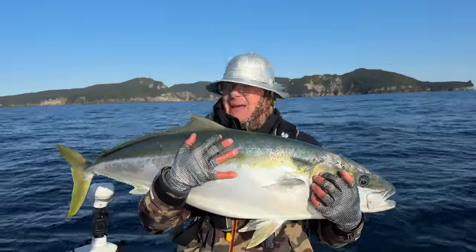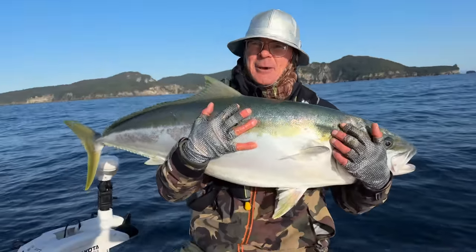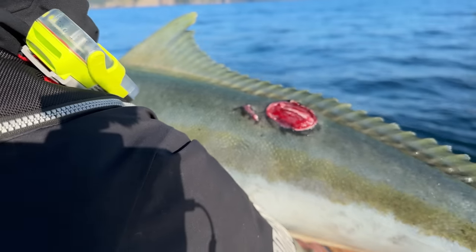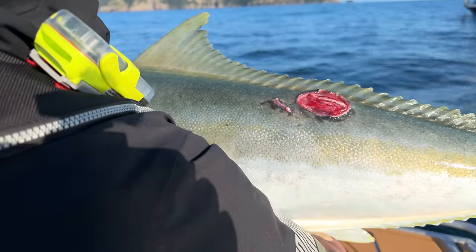It's a good one. Check out the hole in the back of him. Hole in the back of him? Oh, wow. Check out how it moves. What's that, a cookie cutter? Look at that meat, it's moving. A fresh one too, look at that. What a wound.